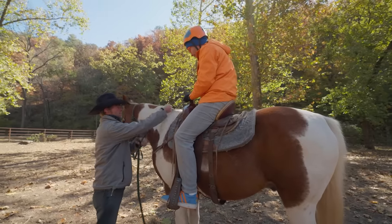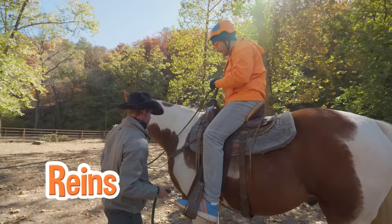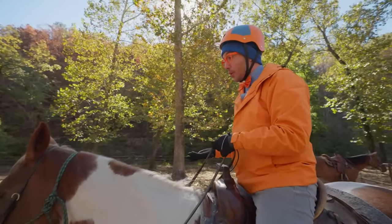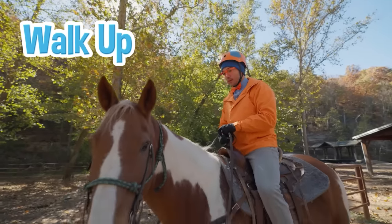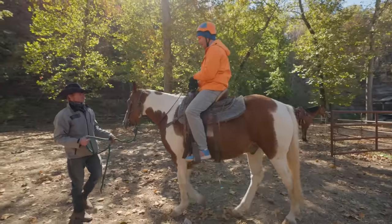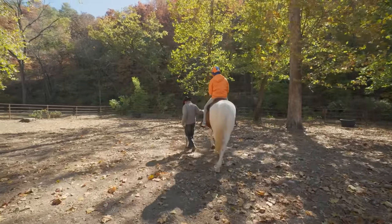Whoa, okay. This is so fun. Now sit nice and even up there. Whoa, and then I hold the reins like this, right? Yep. Okay. And if I want to go forward, what do I say first? You're going to say walk up and give him a squeeze and then a kick with your legs if you need to. Okay, walk up. Whoa, good, Charlie. Here we go.